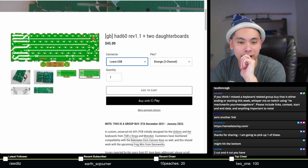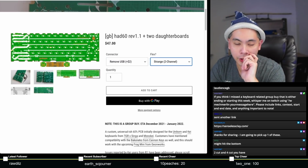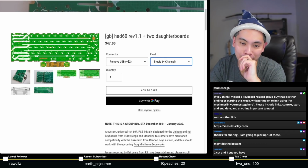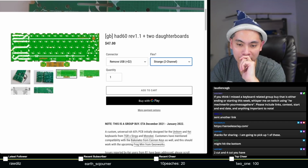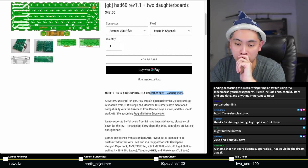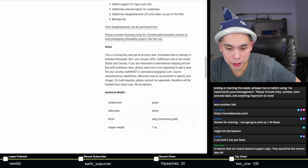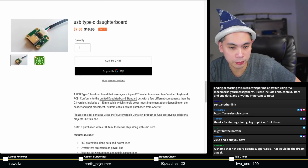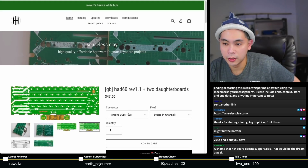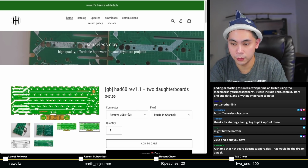So you can delete USB or remove USB. Remove USB is an additional $2. You can have a 2-channel flex. He calls it strange, then stupid 4-channel flex. It doesn't seem to change the price at all. See, there's a group buy ETA December 2021 to January 2022. I know Hadi's in Portland, and I do go to Portland on a regular basis, so I may be able to pick some up from him. Cool, cool, cool. Go check that out, guys. Thank you very much, Tatay Mo.